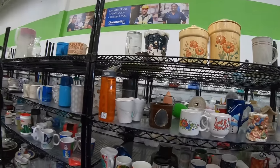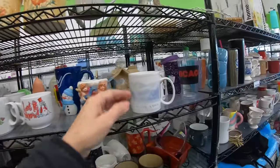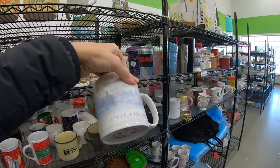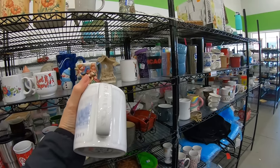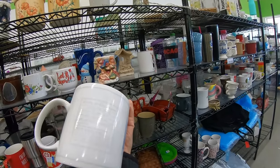Where is the third one? Do we see it? We don't. Okay, we do see a Starbucks mug. I turn on a dime. This is Colorado. Is this You Are Here? This is Starbucks, but I don't think it's the You Are Here.